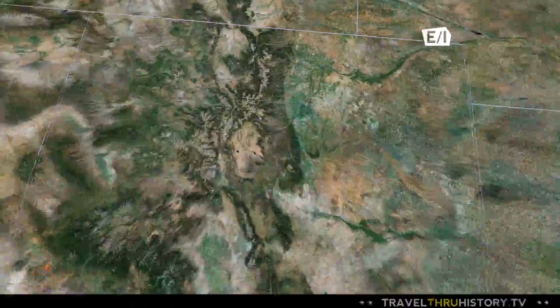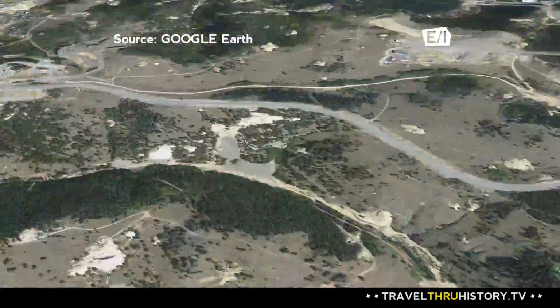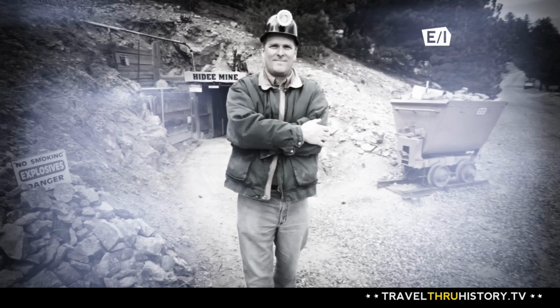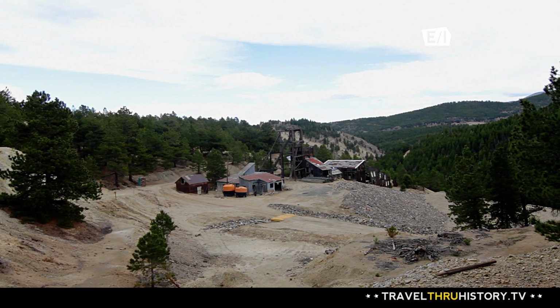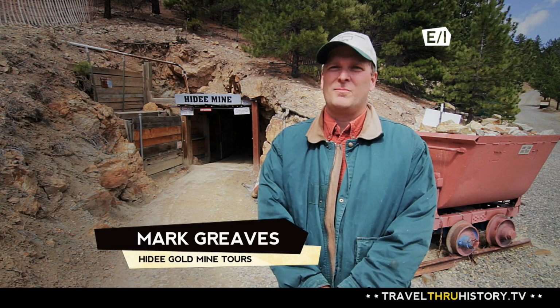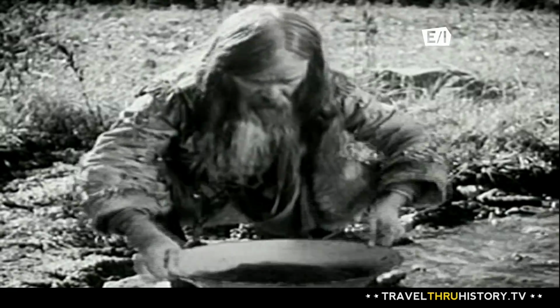A short drive west from Denver lies a small city that was once known as the richest square mile on Earth. I'm Mark Graves. We're at the Hidee Gold Mine in Central City, Colorado. This area is actually nicknamed the richest square mile on Earth because of all the rich gold ore that was mined out of here. Central City boomed during the Pikes Peak Gold Rush.